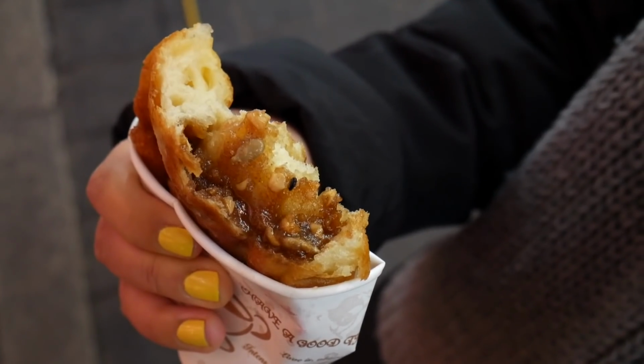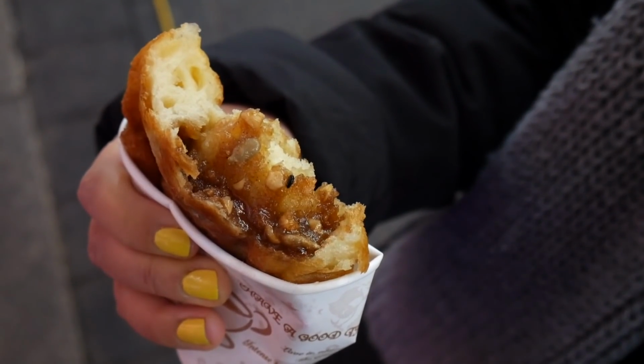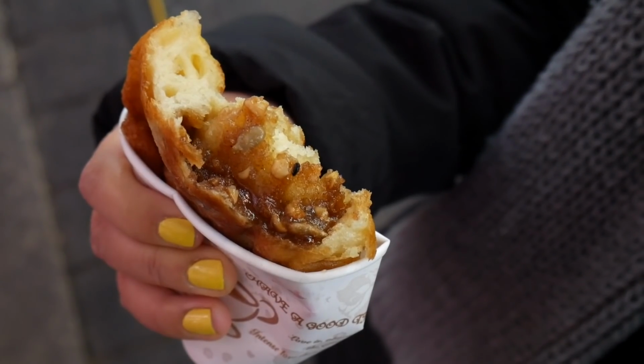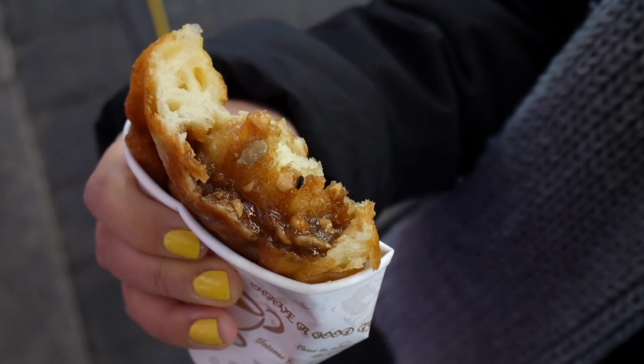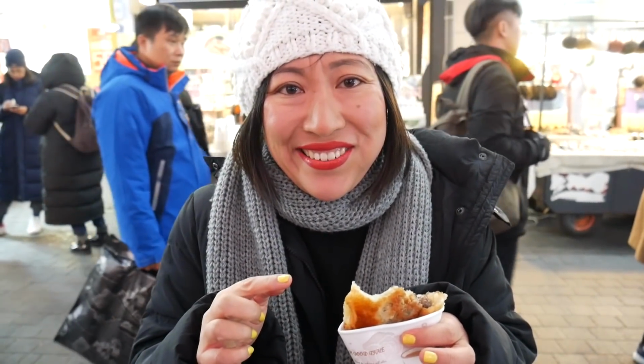Oh, the sugar has all caramelized. You've got that hit of cinnamon, and then the seeds in there add a really fragrant aromatic flavor. So that sesame is really quite strong. That is so tasty. Next up, we're going to grab an umuk, or a fish cake.